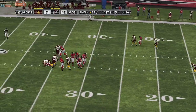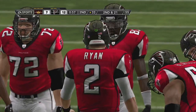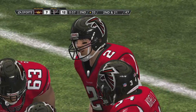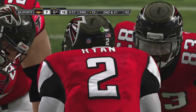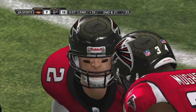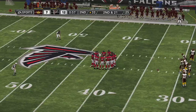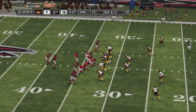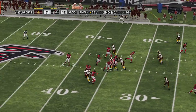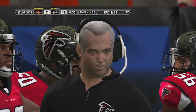Good coverage downfield. He needs to get rid of it. Shuffles his feet in the pocket, and he's sacked. Following the sack, it's now second and long. Finds a way to get rid of it as he's hit. And this quarterback's a pretty tough guy, but when you see those big guys running at you, it makes all the difference in the world.